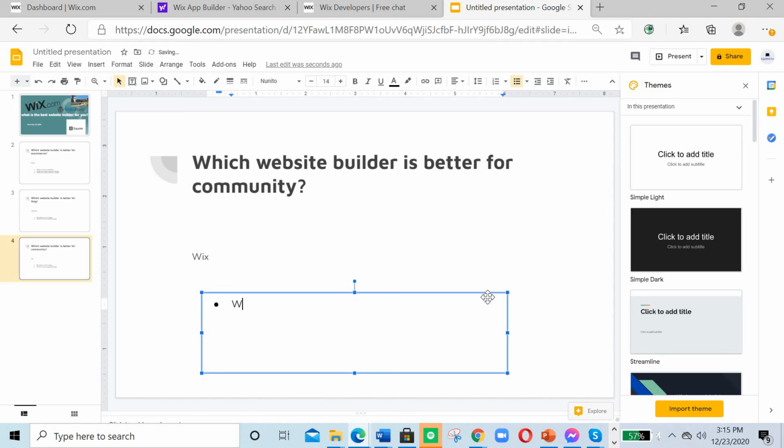With Wix, you can do a community very easily using an app. With Wix, you can also do a community using Content Manager. It is a little harder, but it is better.